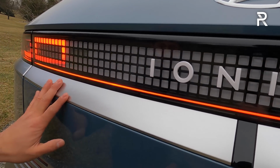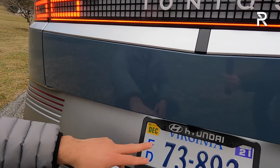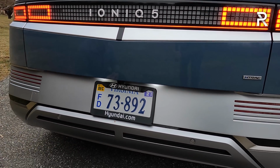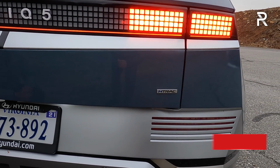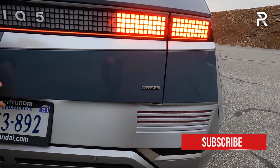There's that same kind of silver trim here along the taillights and on the lower rear part of the bumper. You can see there's the reverse camera system. And then obviously down here, no more aggressive diffuser because remember, this isn't a performance-oriented trim. There is a small little HTRAC badge there to let people know that this is the all-wheel drive version. But again, there's no performance-oriented model of this vehicle just yet.